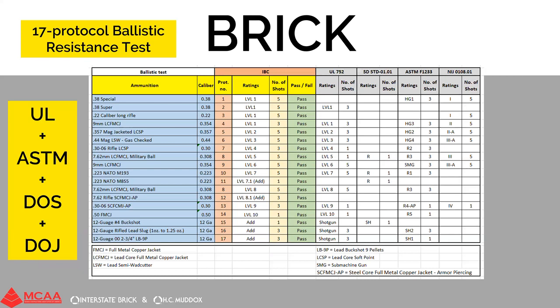And here's the testing protocol, which was a conglomeration or mashup of UL testing protocols, ASTM testing protocol, the Department of State testing protocols, and the Department of Justice testing protocols. And sometimes they overlapped and sometimes they didn't. In addition to those, we also added some armor piercing rounds.